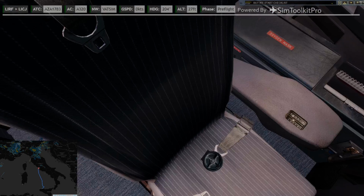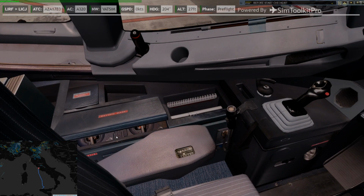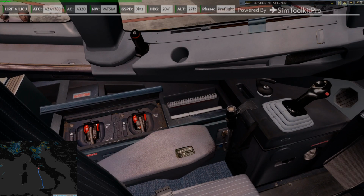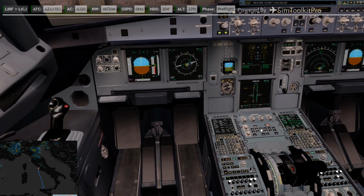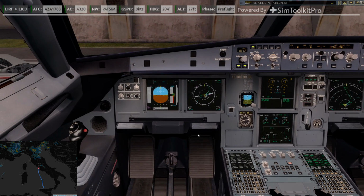Ground from cockpit. Go ahead. Oxygen test. Roger. Okay, pressure is auto. Elevation, sorry, it's 65 in Palermo, so that looks good.